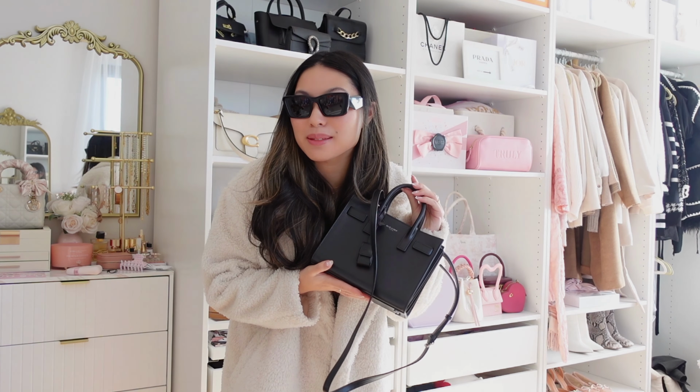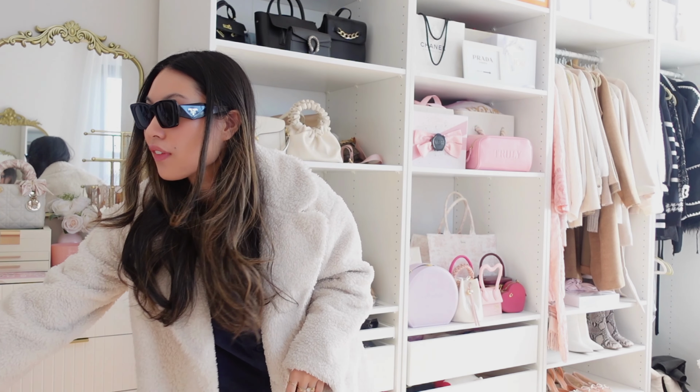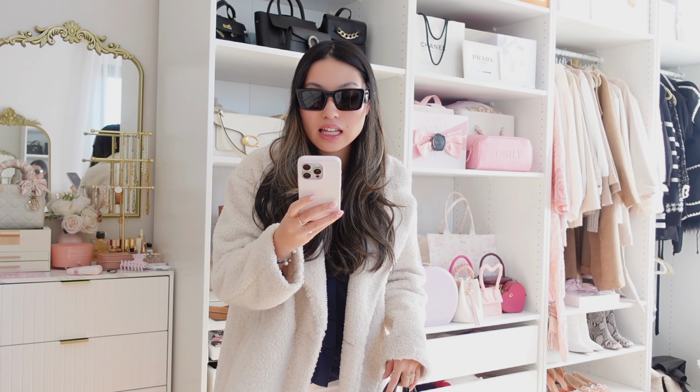Bag of the day is my Sac de Giornano, and I think I'm just gonna throw on my Common Projects for shoes and head out, because the event is at 11 and I'm gonna take the subway. It takes an hour to get there, so let's go.